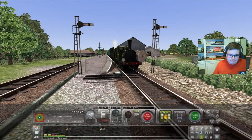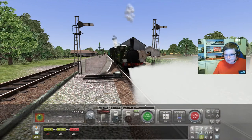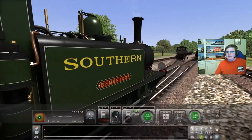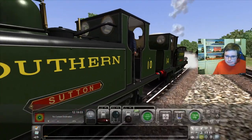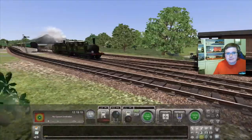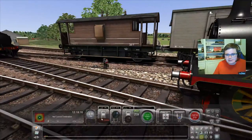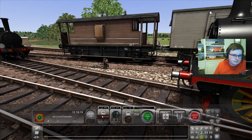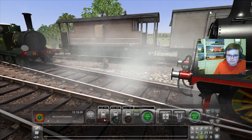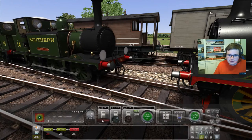So put the brakes on. Uncouple the three locos. Put in reverse. We can now couple up to the other six. Push the whole train back and then head up. Oh, come on. Behave yourself, game. Never had to deal with so many terriers all coupled together. Oh, wrong way. This is the first time I've actually attempted this, so this is going to be really interesting.